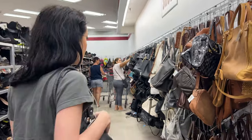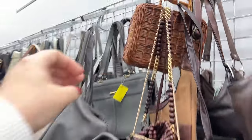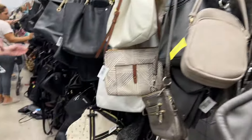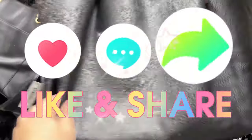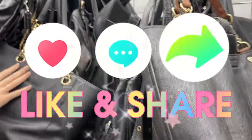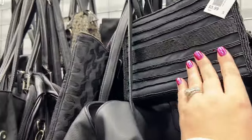This is where I found you, Juicy Couture. Well, not this store, but Red, White & Blue, back when they were cheaper. Oh, look, a little... I want to find some vintage ones. You know, Calvin Klein. It's so hard to pick one. That's kind of cute. That'll go with what? Everything I wear.